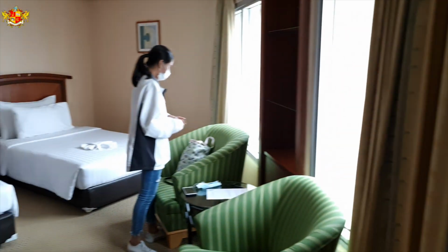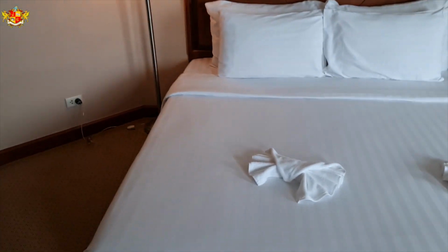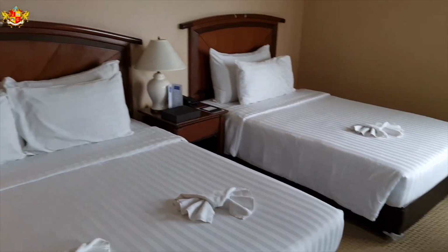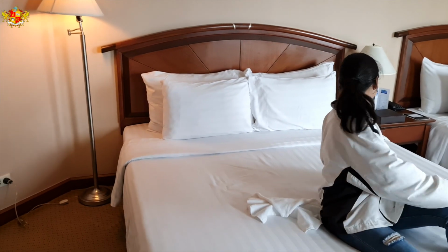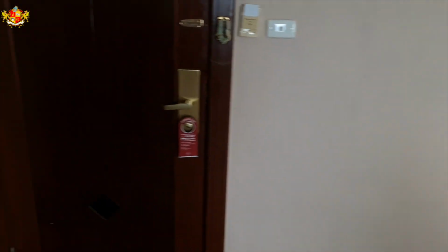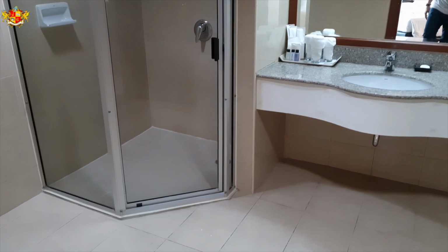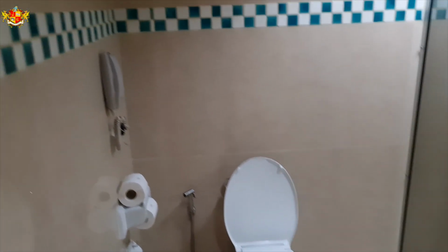Okay, let's go check out the bathroom. Oh yeah, let's see how the beds are. Are the beds soft? Okay, so the beds are pretty soft. Not the softest, but they are pretty soft. And then this is the bathroom right here. Bathroom looks pretty clean.